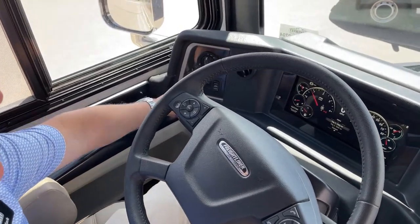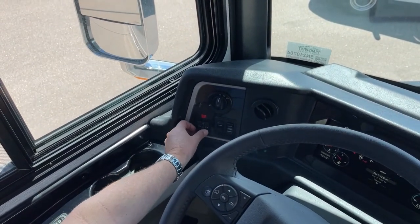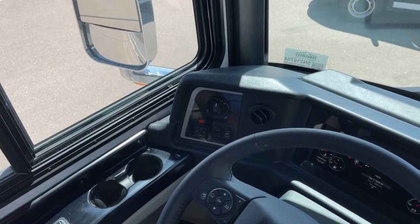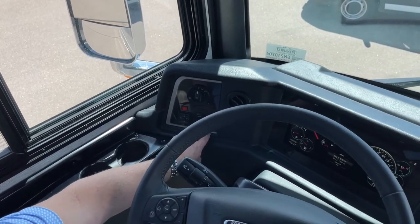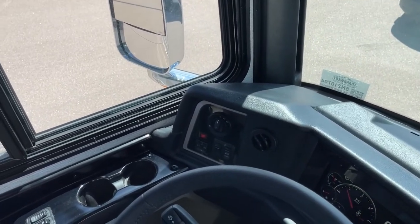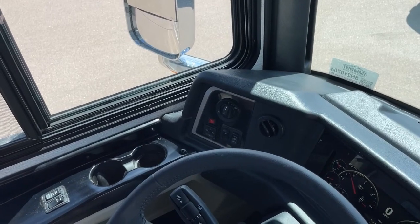You point to the mirror you want to adjust on the outside, and then you use the little buttons on the outside to adjust those. You also have an additional house battery boost. What this is designed to do is, if you've lost all power, it'll connect all the battery power that's left together and be like a jumper box.